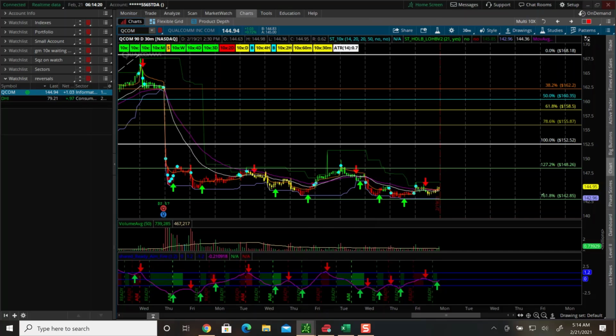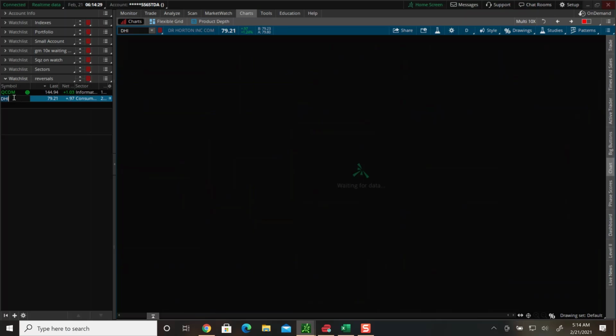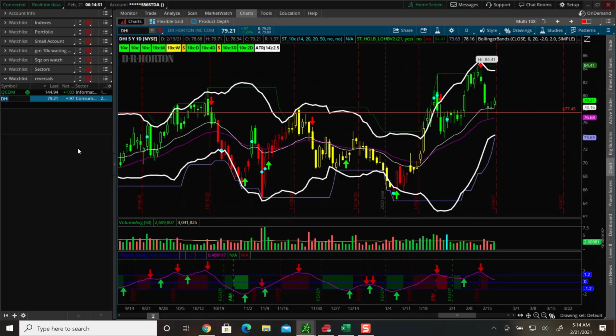But anyways, QCOM. I'm liking it for a reversal, just back up to the 21 EMA at about 150. That is what we're watching for next week. And D.R. Horton, just like all the other stuff, green to next bars, $2 time frame, pulled back to the 21 and 34 EMA, closed on a hammer candle, and now we're drifting higher. This one looks good for a move higher.